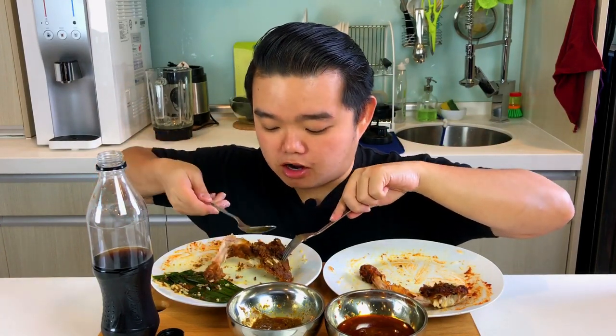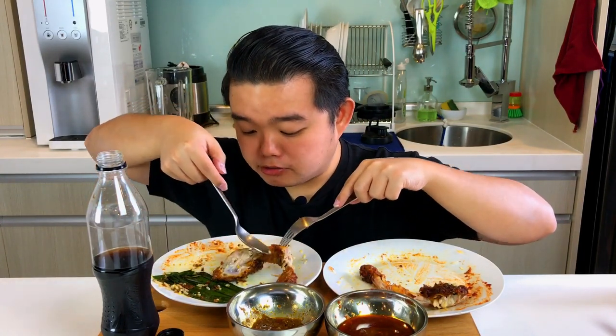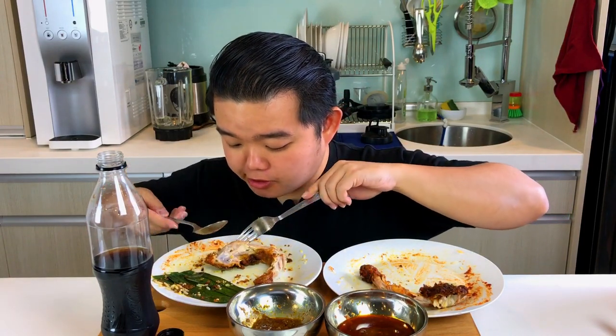I have this fear that the chicken might just fly off as I'm trying to cut it. I don't want to use my hand. I'll use my hand next time, but not now, because I'm almost done and my hand is clean. I don't want to dirty them.